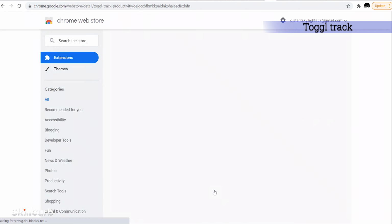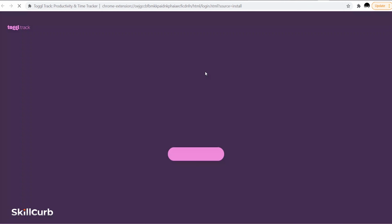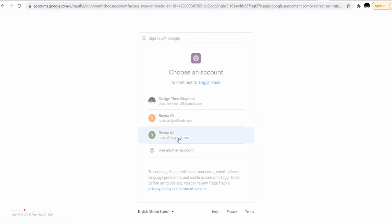Toggl Track. Toggl Track is a time tracking app that can be integrated with Todoist when using Firefox or Chrome. With this integration, you can track the time you spend on each of your tasks directly in Todoist on Chrome or Firefox.